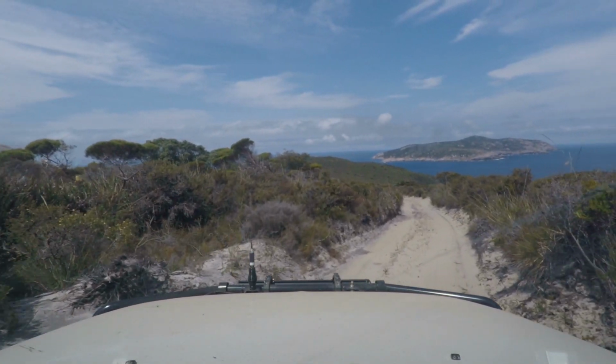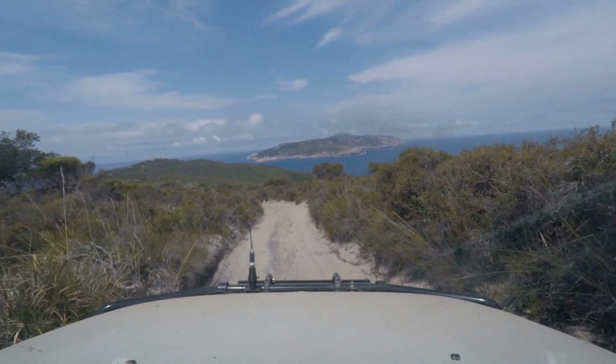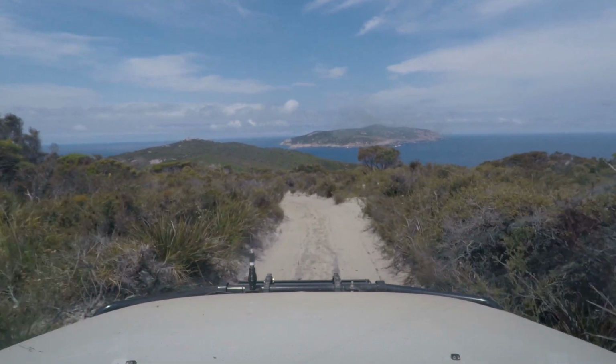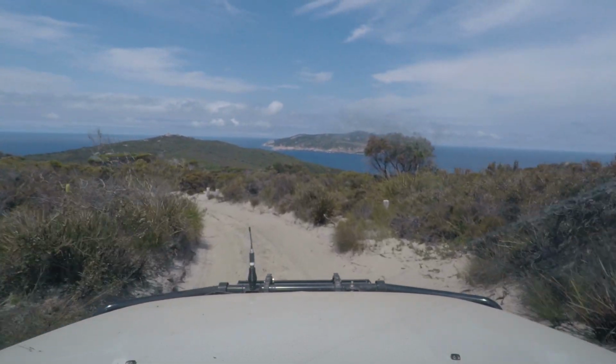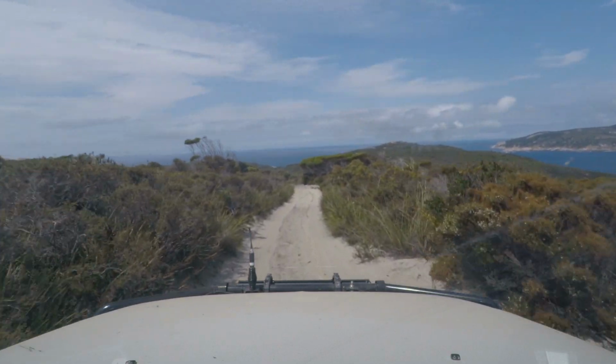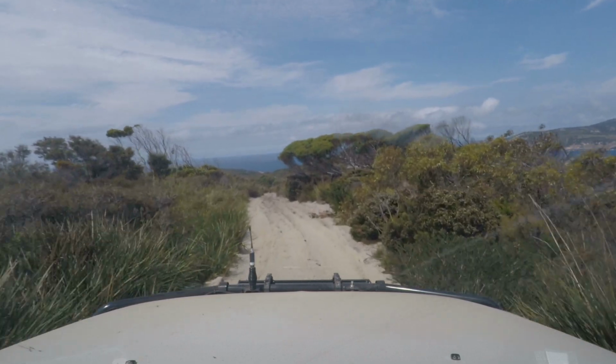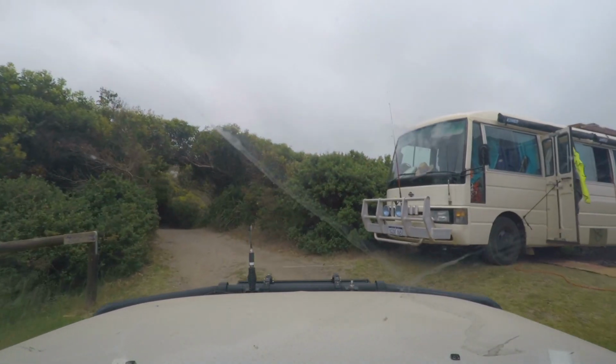Close but no cigar. That was a 150 meter bush bash through this type of bush that you can see in front of you. Really, really nasty on the body. Certainly not the thing to be doing in a pair of sandals.